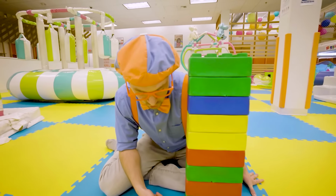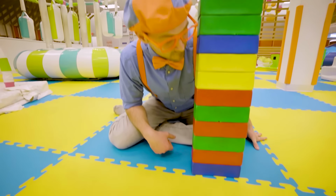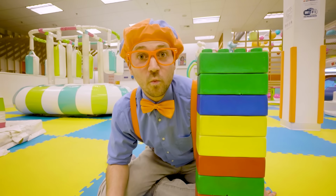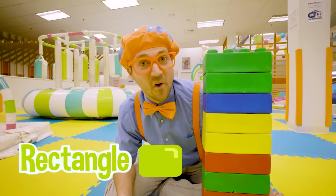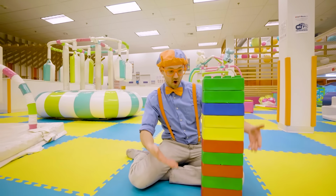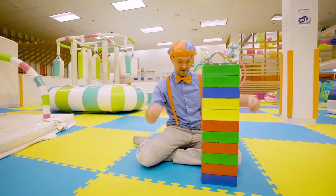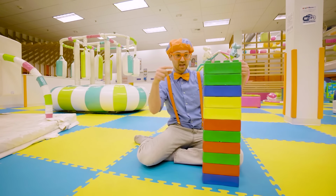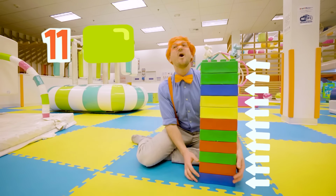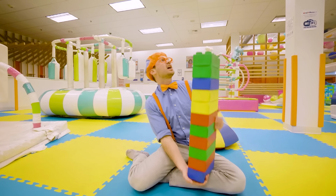Hey, what shape are these? Yeah, these are all the shape of a rectangle. Wow. Hey, and do you see one big rectangle with all of them? Yeah. Rectangle this way and 11 small rectangles. Whoa, rectangles are awesome.